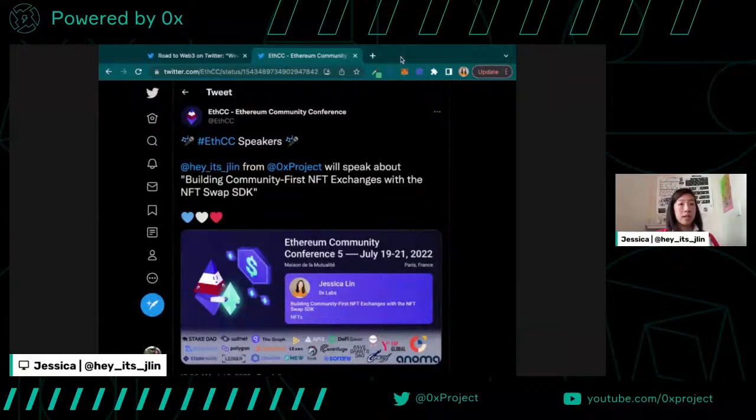So this is an Ethereum community conference that's running in Paris, and this is coming up next week. Sorry, 2 weeks from now, in July. So this is a really big event that's bringing together a lot of developers in the Ethereum space in Paris, and so 0x will be there. I'll be speaking on building with our NFT swap SDK. So this is something that we've talked about in previous Powered by 0x episodes.